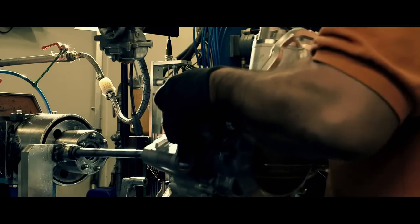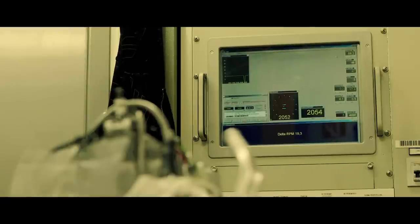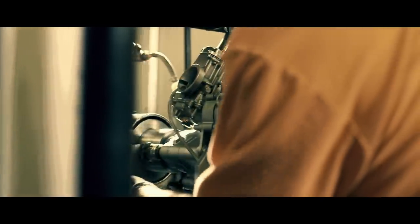And when they put it on the dyno in their testing area, and when they fire the engine for the very first time, I would say this is when the heart starts to beat. In my eyes, this is a kind of magic moment.